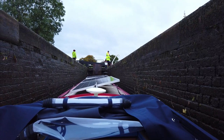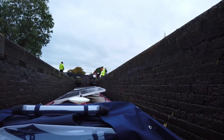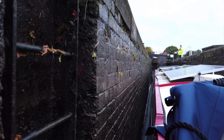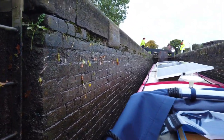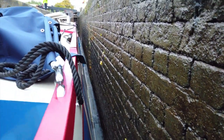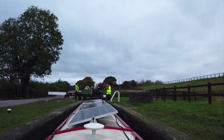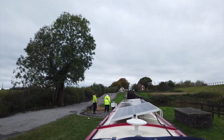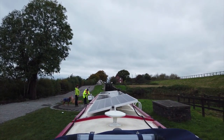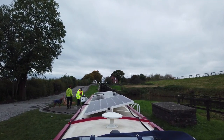Yeah, so here we are in lock number two. And of course this one isn't bowing in, so there's not any problems. Just to show you, see quite a bit of a gap down that side, and a gap down that side. And here we are, lock number two, successfully out. Well, we will be shortly, and then into lock number three.